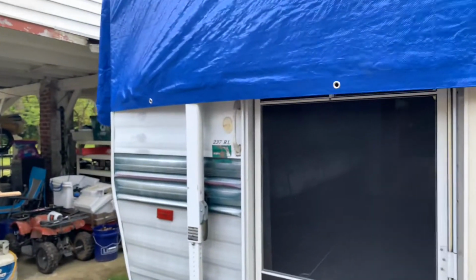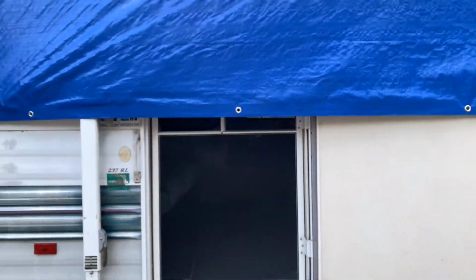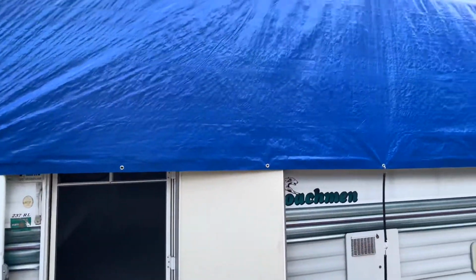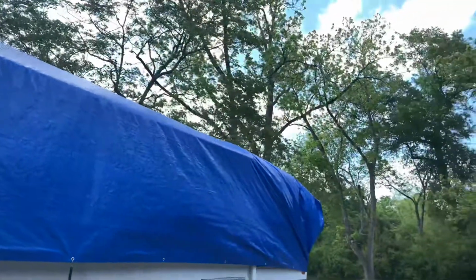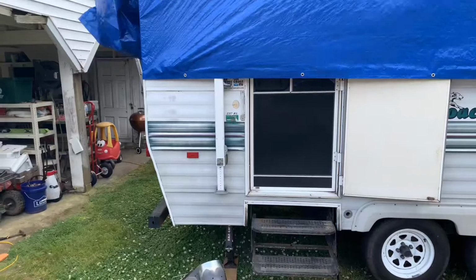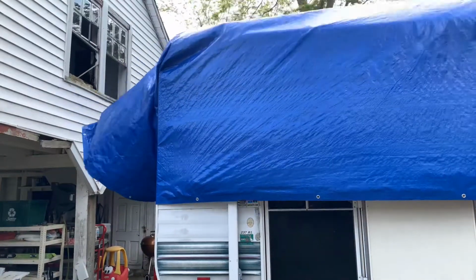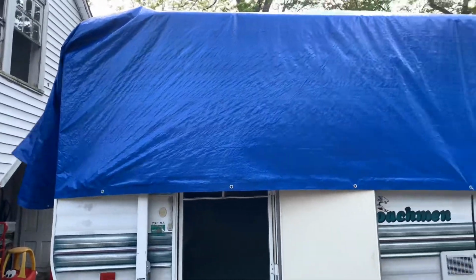We have some damage from a roof leak. That's why we have the tarp over the whole camper right now. So I'm going to get this tarp kind of secure out of the wind and get the awning out so I can show you the inside.